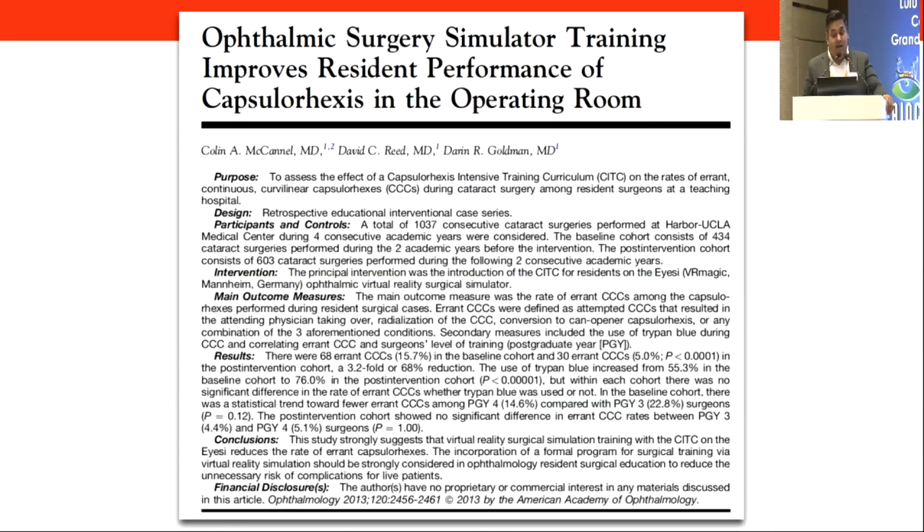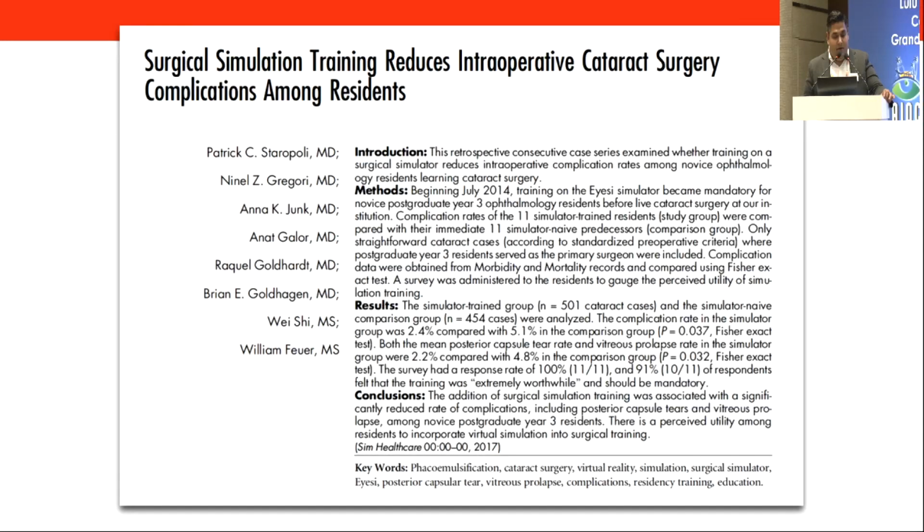Now we've figured out how simulators assess things, how performance is graded on the simulator. But does that mean anything? Well, we go back 10 years ago to 2013, this was the first paper that actually published how simulation based practice improves performance of capsular access by trainees in an operating room.